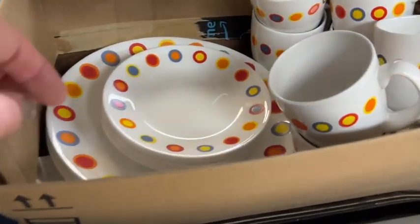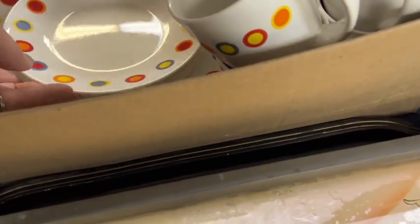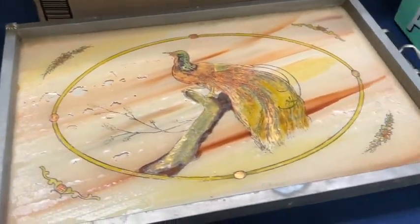I almost bought those Corelle dishes, but then they wouldn't match. But I think they were groovy. I don't know if they're worth anything, but I was kind of interested, but yeah, not quite enough.